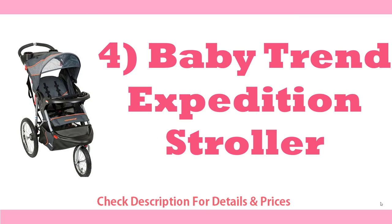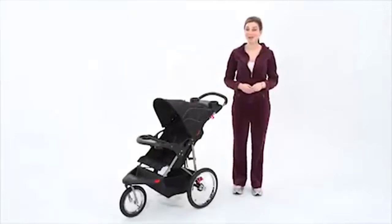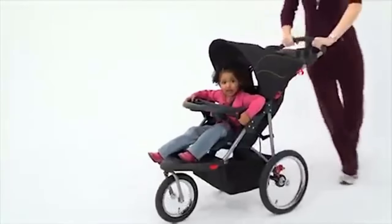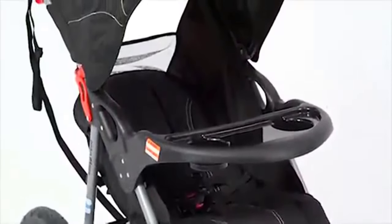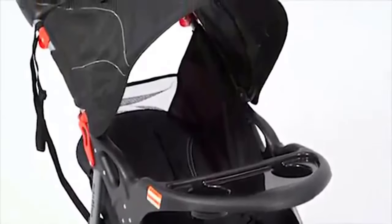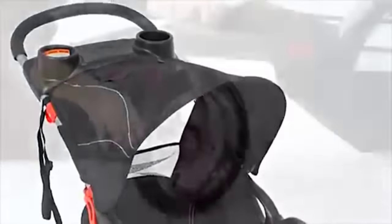This economically priced but exceptional stroller is number 2 in my list. It is a great buy for joggers but not for serious runners though. Let's have a look at it first. I love the Expedition Jogger from Baby Trend because we can easily navigate the town while walking or jogging. Shown here in a generic black fashion, the Expedition Jogger is available in stores and online in many on-trend fashions for you to choose from.